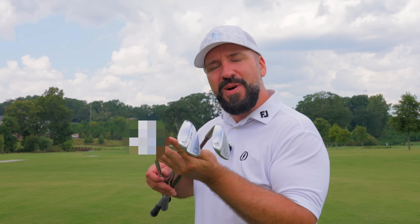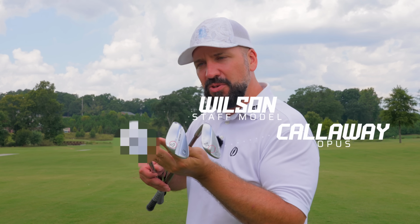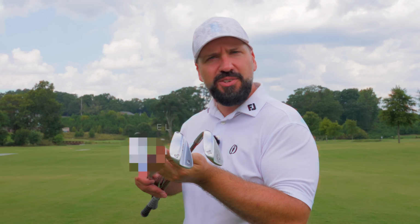These are the best new wedges in golf. We have the Callaway Opus, the Wilson Staff Model, and well, something else entirely.